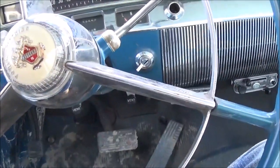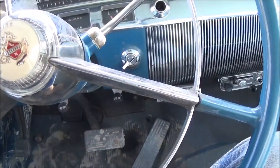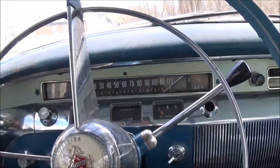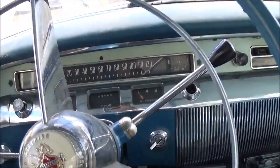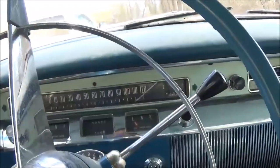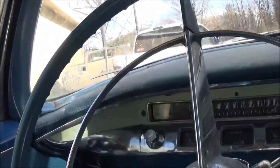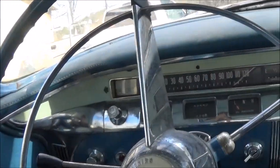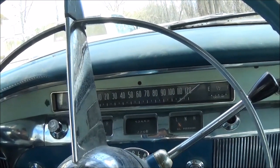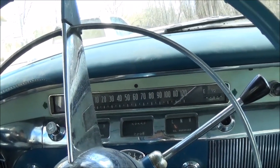When I get this inside the garage, I will do a full walk around of it. I got the Chevy in there right now. I'm doing the water pump gaskets on it. All the lights work. I have not tried starting it yet. I want to make sure it's not going to flood out or anything.